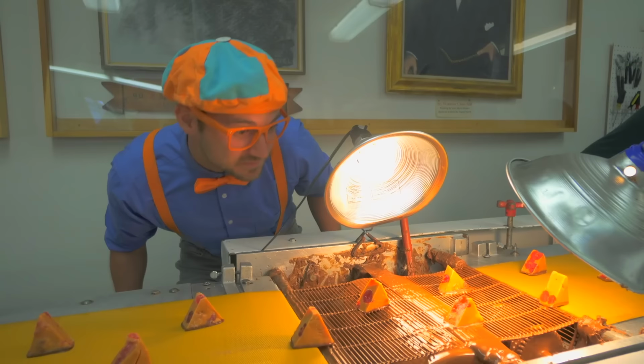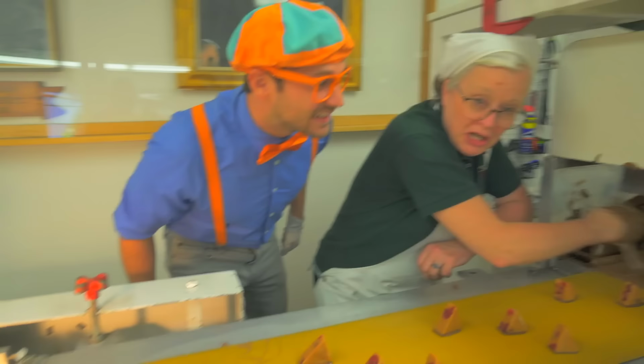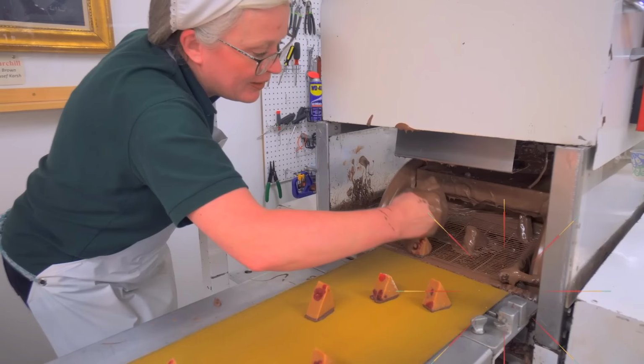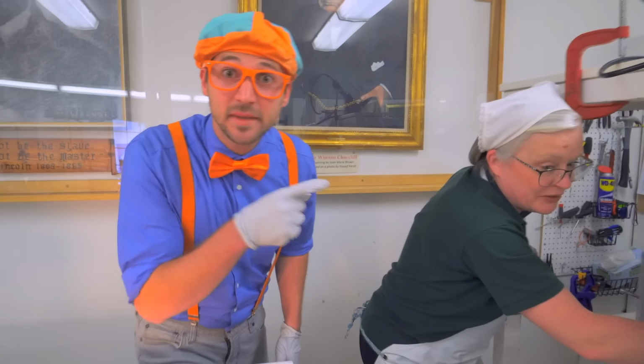Now that there's two layers on the bottom, the next part is right here. What are you doing? I'm covering the mountain ears with a lot of chocolate so there's no holes. Ooh, so they're putting a lot of chocolate up top. Oh, look. Looks tasty! Meet me on the other side.